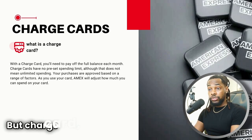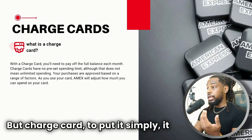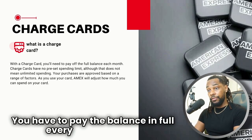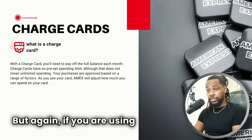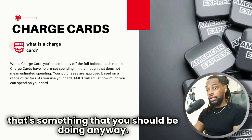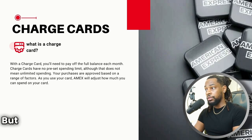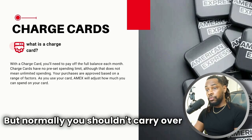But a charge card, to put it simply, is where you have to pay the full balance. You have to pay the balance in full every single month. But again, if you are using a credit card, that's something that you should be doing anyway. You're not carrying it over with interest unless it's a promotion or something like that. But normally you shouldn't carry over interest anyway.